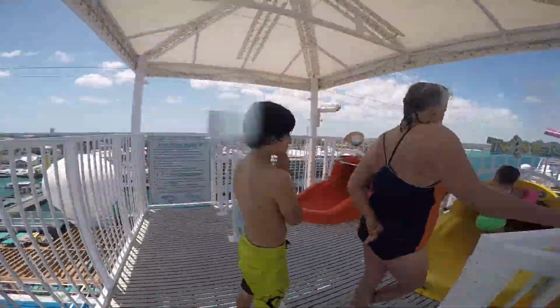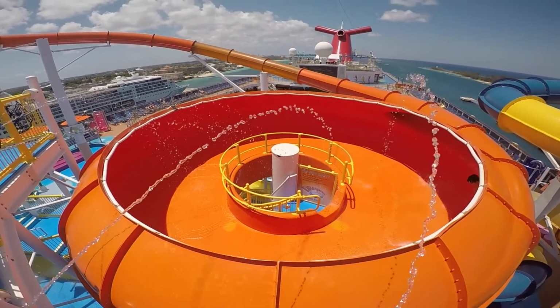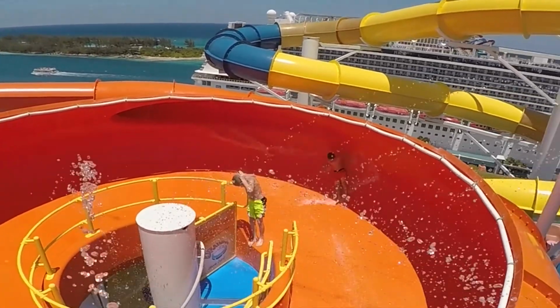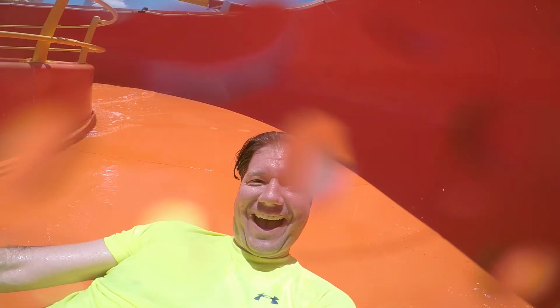So what we're going to do is jump into the drain pipe. First, Alexander's going to go, and he's going to get shot right out of that tube, and then it's going to be Eric's turn. Eric's going to get shot out of the tube, and you'll see him kind of whip around. The slide is a little fast, but it sure is a lot of fun. I had a great time.